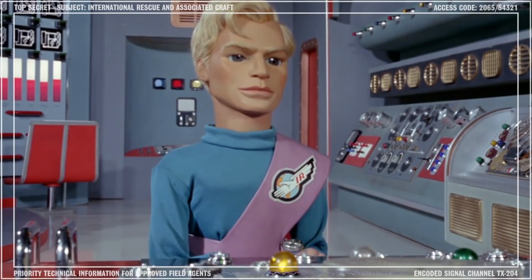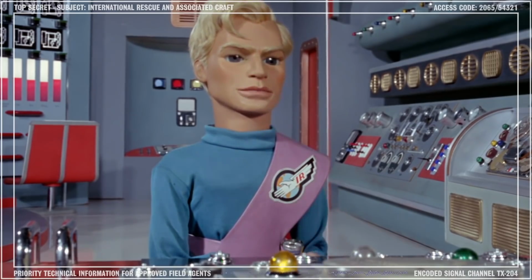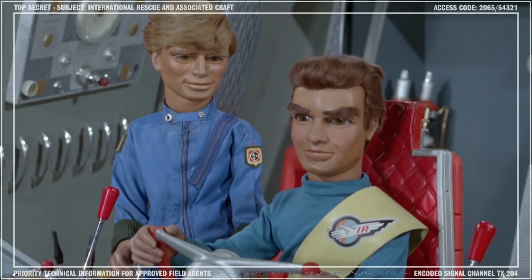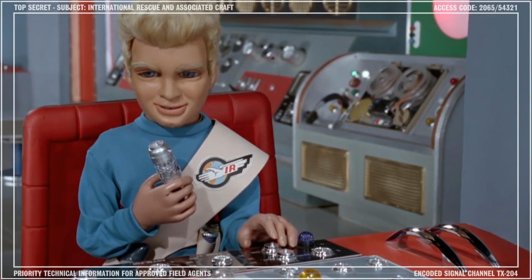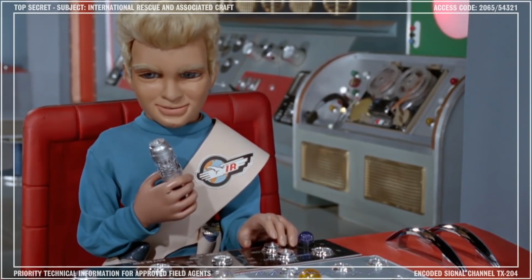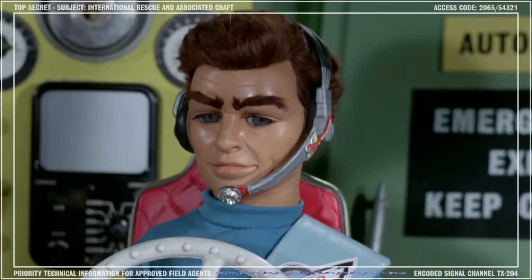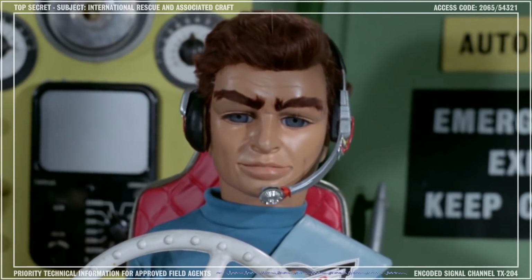To minimize the risk of communications being lost between the danger zone and base, I developed the NA-11 portable transmitter unit. This nifty piece of equipment has a self-contained power supply and an independent transmitter, ensuring communication is maintained with Thunderbird 5 even in the event of a power failure at the rescue site.